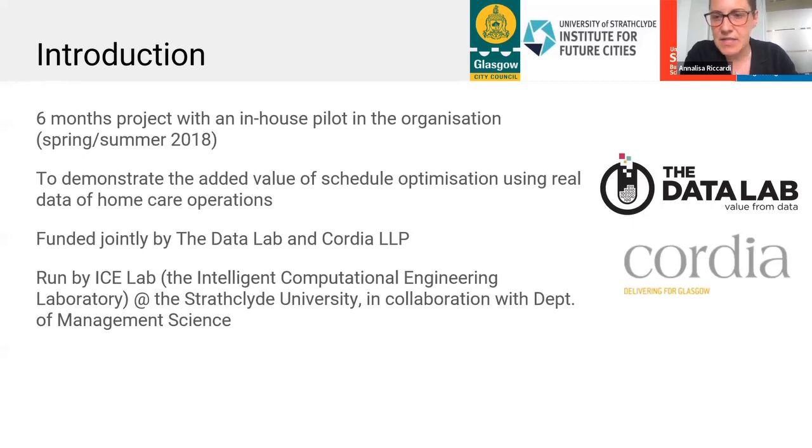This was a 6-month project that ran a few years ago, in 2018. It was funded by the Data Lab and Cordia, which is now a part of the Glasgow City Council. The scope of the project was to demonstrate the added value of schedule optimization, algorithms that automatically optimize schedules using the real data of the home carers from Cordia.